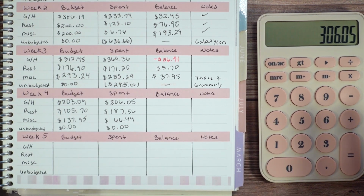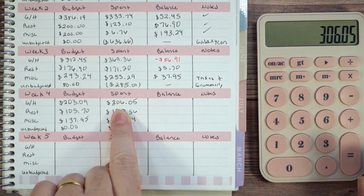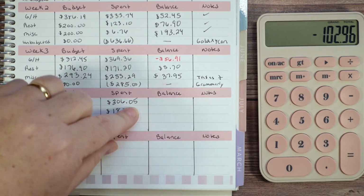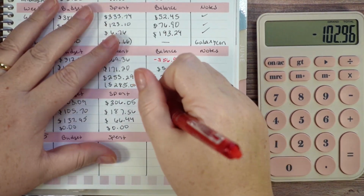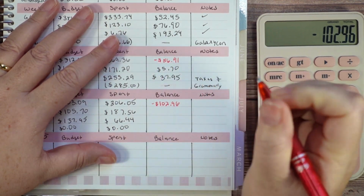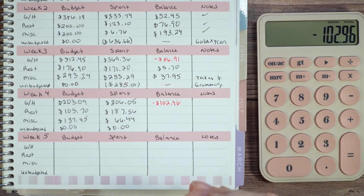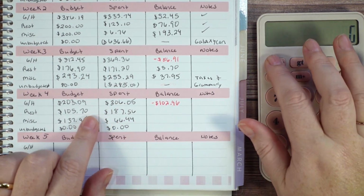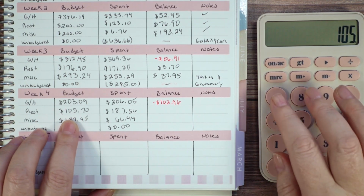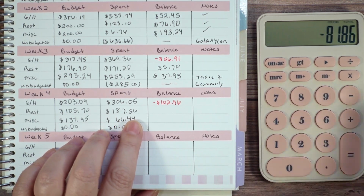So let's go ahead. 203.09 minus the 306.05. That gives us a negative 102.96. There we go. So that is going to be paid with Paycheck 3. Let's see. Restaurants, 105.70 minus the 187.56. There we go.